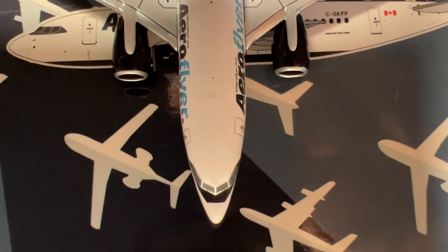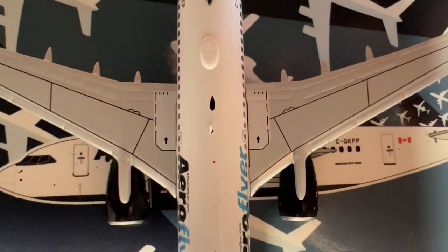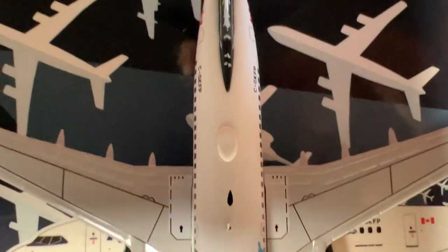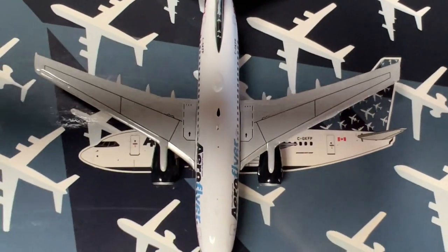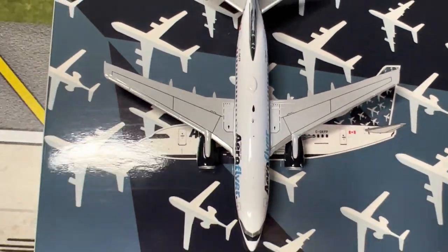Alright, so now the top side of this model. Here's the top of the nose, which looks wild amazing. Here's the beacon / anti-collision light, which looks wild amazing. Here's the emergency escape hatch. Here's the Wi-Fi box. Here's the beautiful top view of the tail, which looks wild amazing. And here's the beautiful top view of the wings, which looks wild amazing.